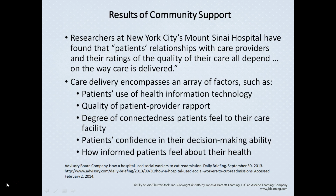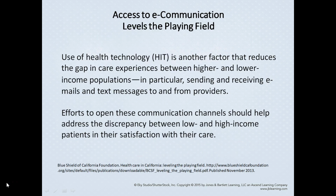Researchers at New York City's Mount Sinai Hospital have found that patients' relationships with care providers and their ratings of the quality of care all depend on the way care is delivered. Care delivery encompasses an array of factors such as patients' use of health information technology, quality of patient-provider rapport, degree of connectedness patients feel to their care facility, patients' confidence in their decision-making ability, as well as how informed patients feel about their health.